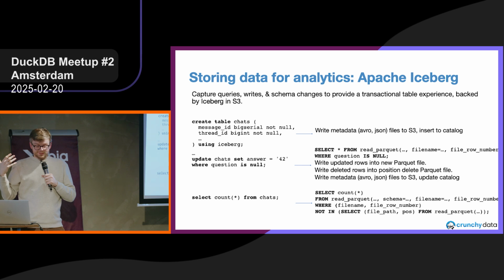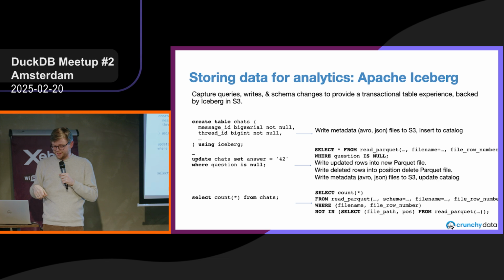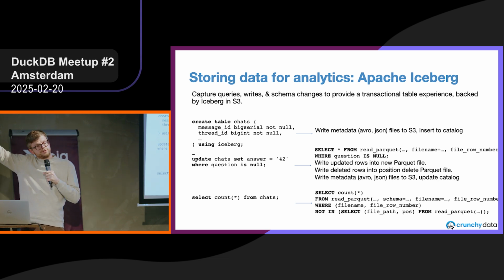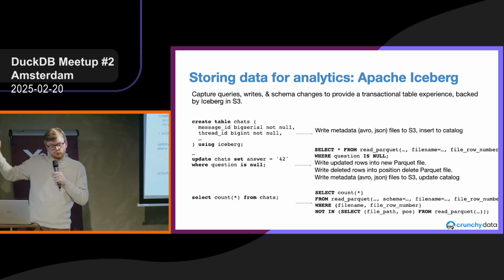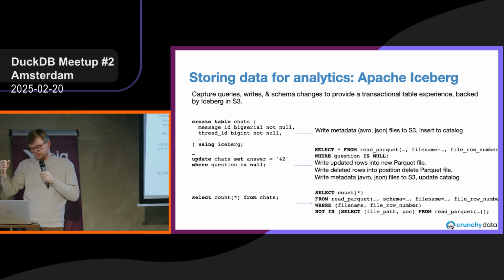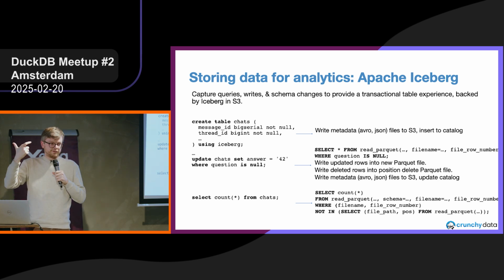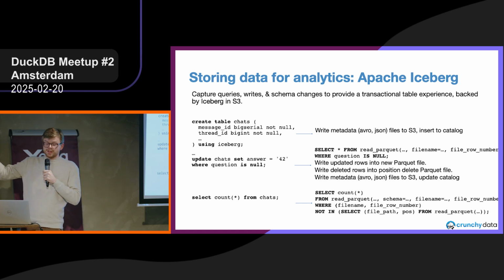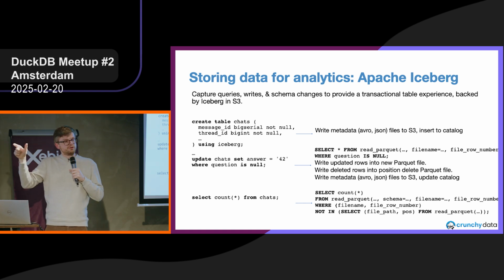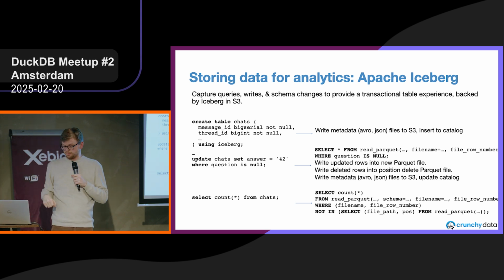And then you can do inserts, you can do triggers, you can do constraints, you can do modifying CTEs. And so if you do an update, we'll use DuckDB to find the rows that match the filter of the update. And then we use the file name and the file row number option in the read parquet function. And Iceberg has this notion of a position delete file, which is basically a file of file names and row numbers that have been deleted from the existing parquet files. So we can use that to generate a position delete file, and the new values of the rows go into a new parquet file, and then we update the metadata and the catalog, and then commit our update.